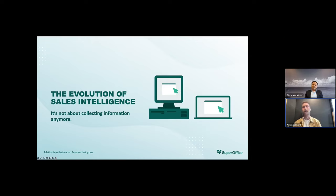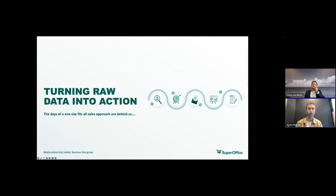And it's not just about collecting data anymore. It's about being able to predict what's next. It's about being able to be proactive and responding to prospects and customers in a personal and engaging way. Although the data landscape out there has become more complex, it's making it essential for sales teams to go beyond traditional methods. And by traditional methods, I mean going out and having 10 different browser tabs open and getting the information themselves.